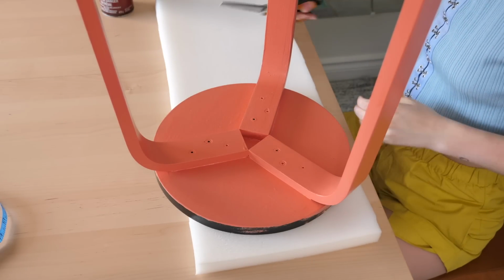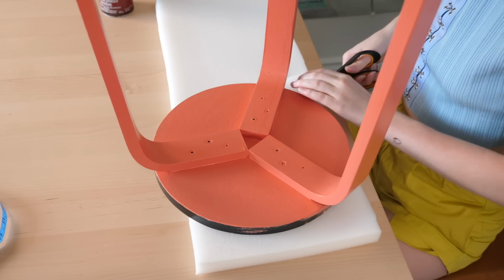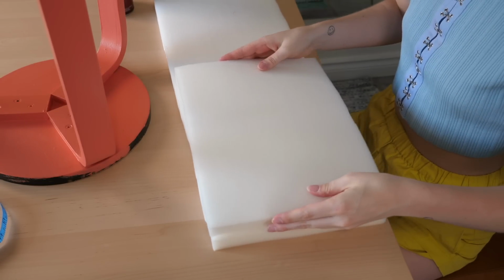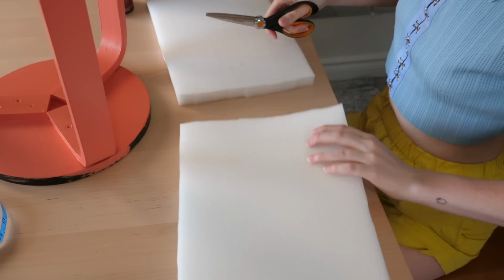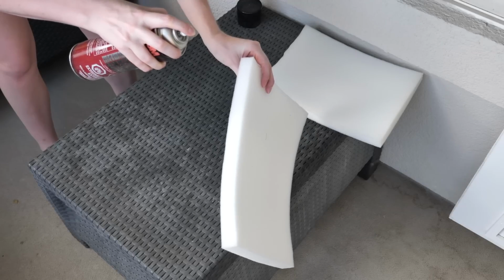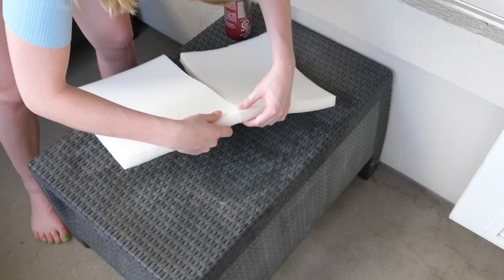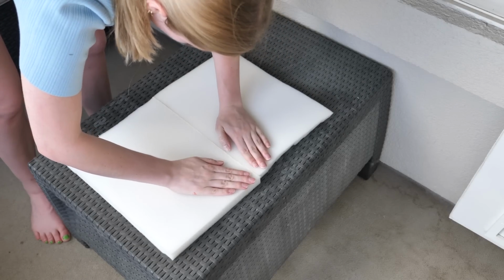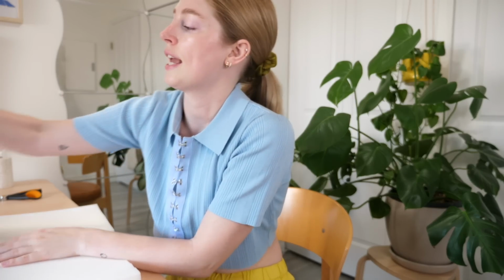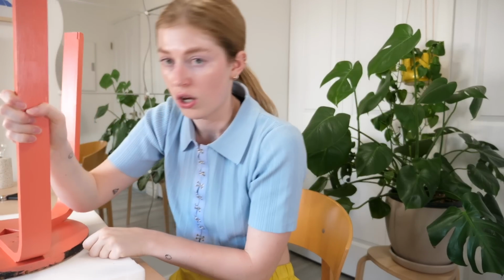So I decided I wanted to be cheap and not buy a piece of foam that would actually fit my stool. Also just kind of wasteful if I had a whole bunch of extra foam I wasn't gonna use. So I bought the smallest one possible. I cut it so I have two pieces. If I put them together, will fit my circle. And then I took my adhesive spray, my sticky adhesive spray, 3M, and then I just shoved them together and then they stuck. I'm just going to take my stool here and I'm going to trace this top circle onto the foam.